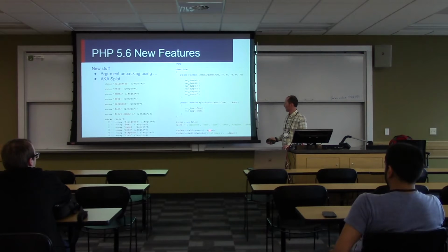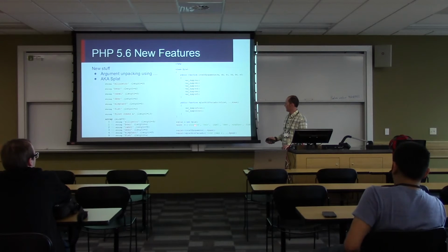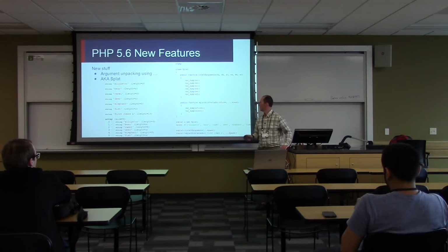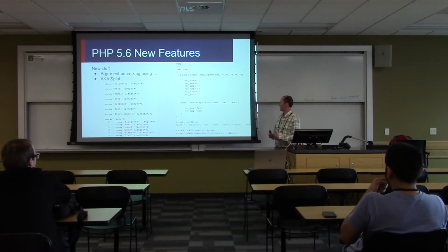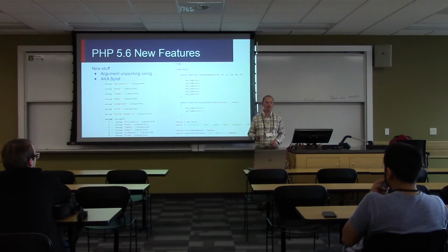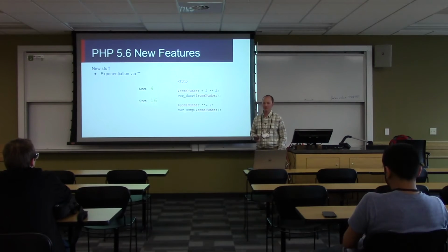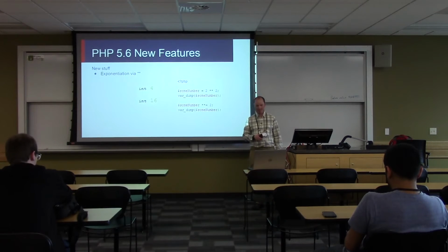So if you do the dot on the array, it's going to send in alligator as the first parameter, bear is the second, camel is the third, deer is the fourth. So it'll go in, send those out one by one rather than having them all go in the same variable. So that would be the splat or the argument unpacking functionality within PHP 5.6. Very useful, again, for cleaning up code. Good way to utilize the new functionality.